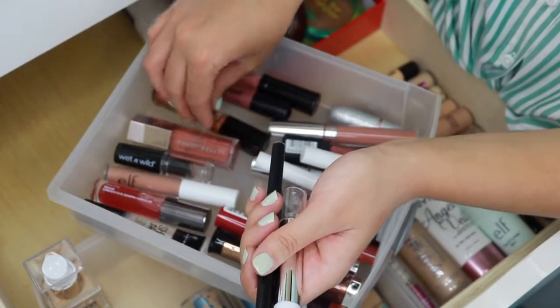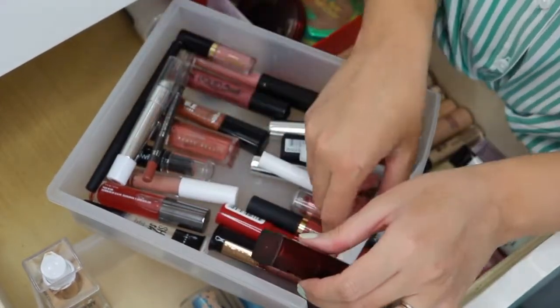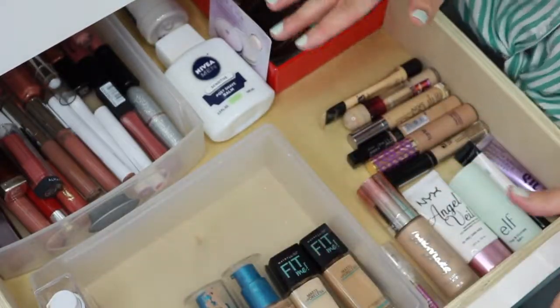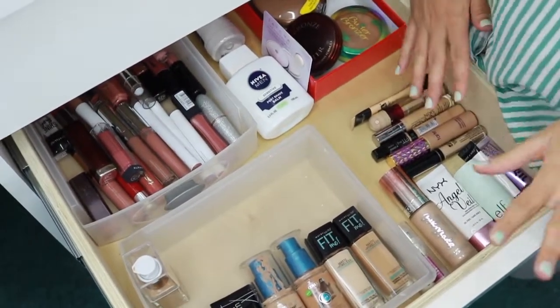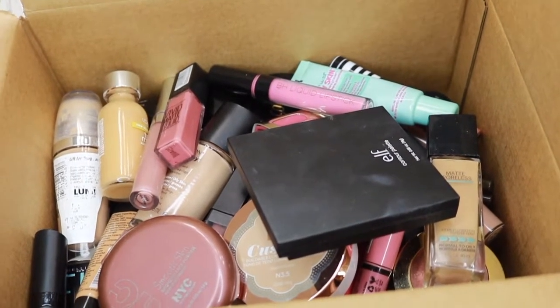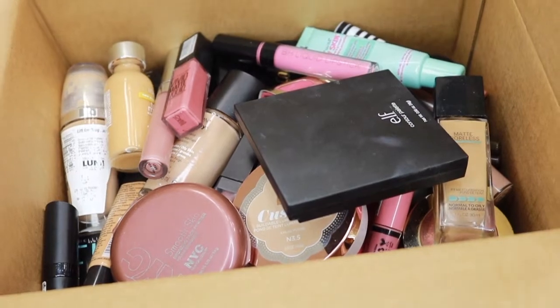Again, I'm not going to go through all of these because we'd just be here forever, but I love all of these products and they are amazing. I use them all, so I'm keeping them all. And that's that drawer done. I honestly feel like that's not bad. I feel like it looks so much better than it did. Wow, impressive. All right, so this is what we're getting rid of here. I'm proud of myself. I feel like this is gonna be fun for my friends to go through.